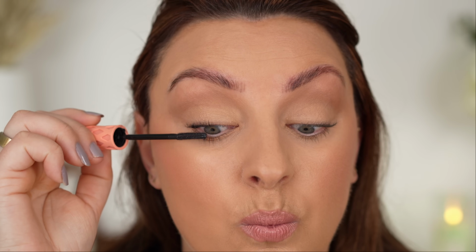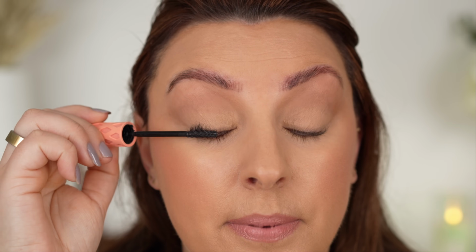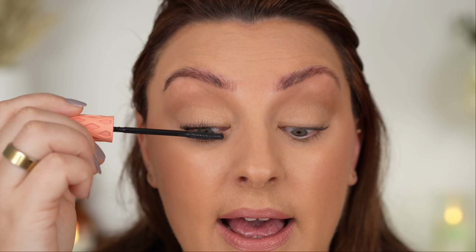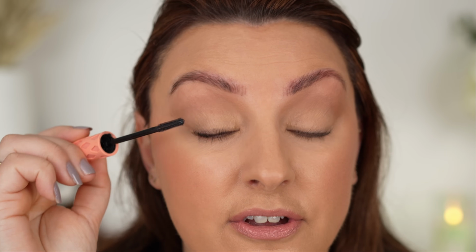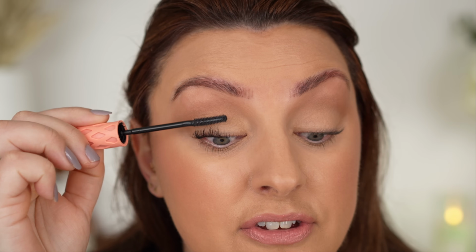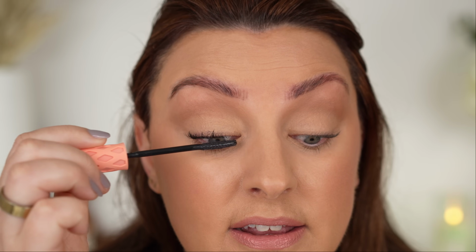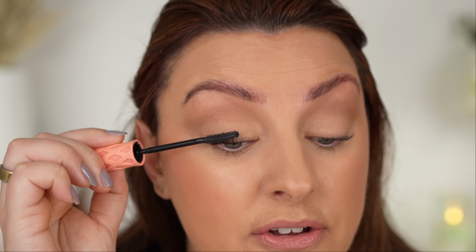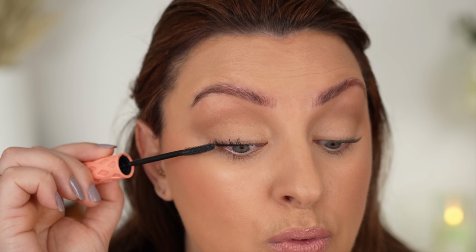So I start off wiggling at the root, and then I blink as I travel up the length of the lash, wiggle and blink. And in this first coat, because believe me, there's going to be more than one, the majority of what we're doing is getting the shape that we want the lashes to be in. We're not going to get any crazy dramatic effect in this first coat. All we're doing is coating every lash from all sides and getting the shape that we want, because with this first coat we're going to set that shape and then build on it, just like you would your hair.